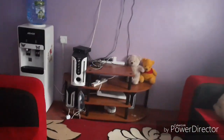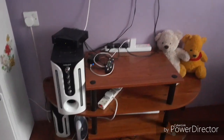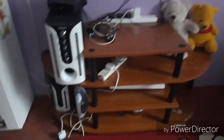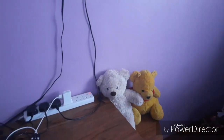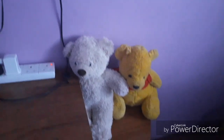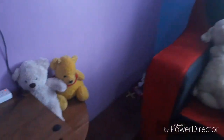So on this TV stand, let me move closer, you have my subwoofer, the decoder, remotes, extensions. You have an iron box down there, and then you have my two little cute dolls. They're waiting for my baby girl. By the way, guys, I left her somewhere else. She's not here.